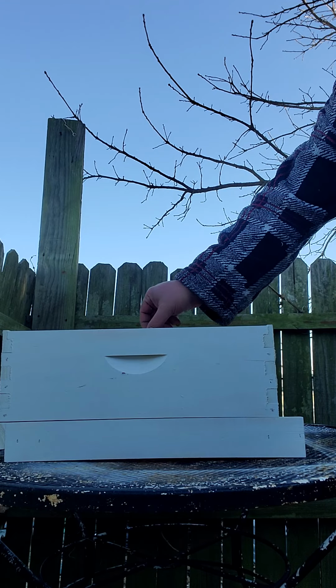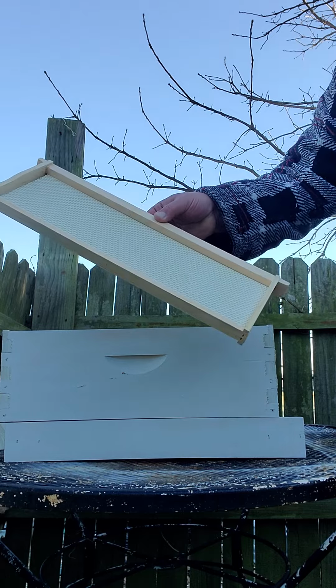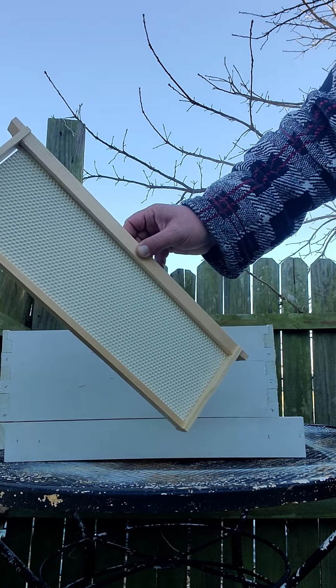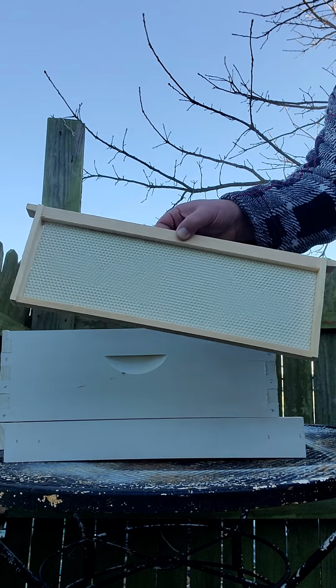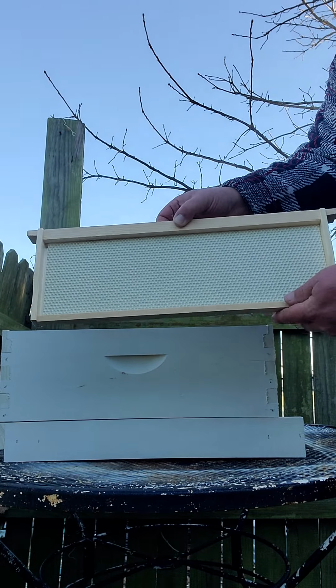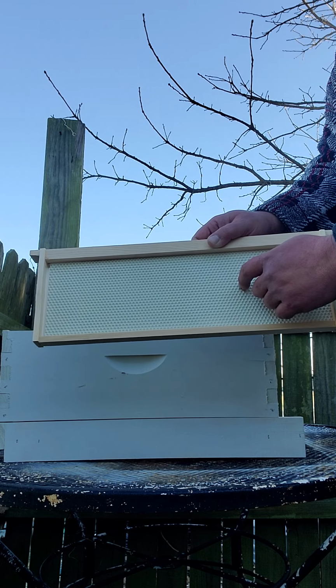Now, this one is a 10 frame. It comes with these. I think these are 6 1/4. Let's see if it says. I don't think it says. Anyway, I think that this is 6 1/4, some medium. These are already wax coated here. This is good backing for them to build upon here.